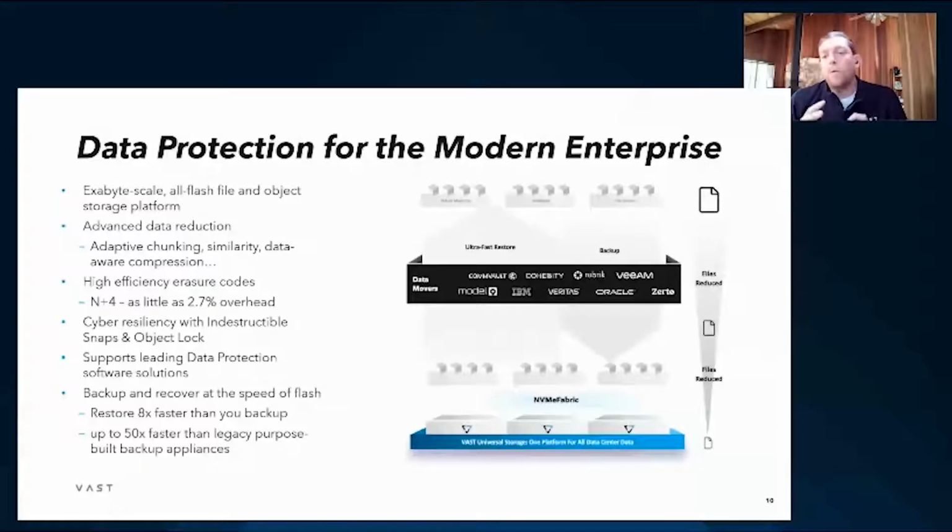And so our system is truly built for exabyte scale. So this is one massive namespace that we can keep building upon and building upon. So scale is something that VAST is focused on, and doing so very economically is another thing that VAST is focused on. And then the performance side of it, well, when you throw this many SSDs at something, it's kind of hard to screw it up. So we've put the focus there, and then we've ended up getting excellent performance.